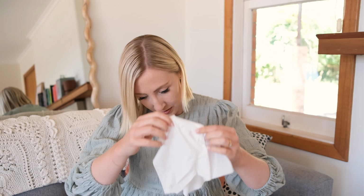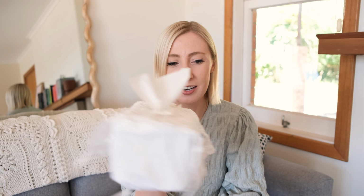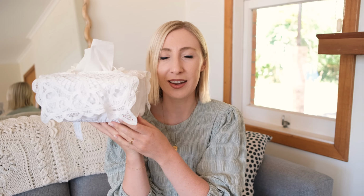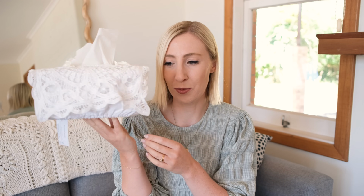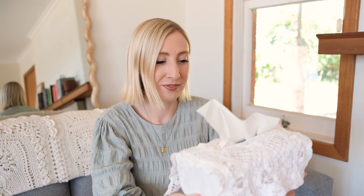Because tissue boxes are pretty boring and sometimes ugly, so I thought it could be a really cute way to jazz it up a little bit. I don't know, it's pretty cute. What do you think? Is that too much, or is it very cute? I'm a bit in two minds about this one, but we'll see. I'll keep it on the tissue box for now and see what I think after a few days.